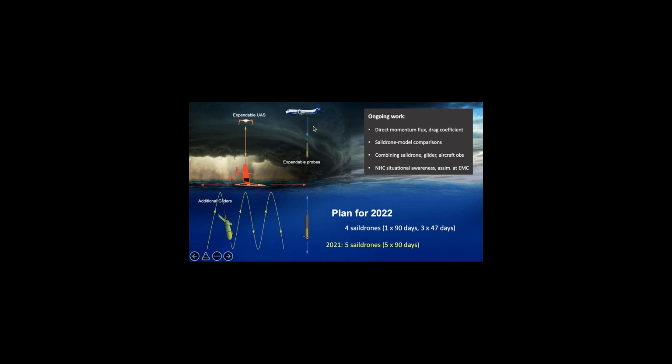We are combining the sail drone, glider, and aircraft observations to do analysis from this past hurricane season. And we're working with the Hurricane Center, who will be involved in our planning, hopefully, during this upcoming season, the 2022 sail drone mission. Hopefully we'll have them involved during our weekly meetings to help plan that and give us advice on where to position the sail drones. And we're working with EMC to get the data, test the data in their forecast models, and hopefully eventually get it assimilated into them in real time.